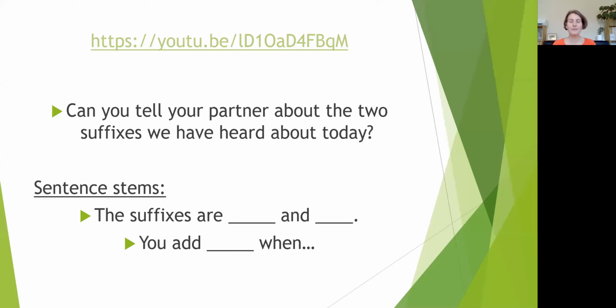Here we go. So I want you, first of all, to tell your partner about the two suffixes we've heard about today. One of them we learnt last time and one of them is new. But can you tell your partner about the two suffixes we've heard about today? Off you go. So I've got two sentence stems at the bottom here that we could use to help us. The suffixes are, can anybody remember?